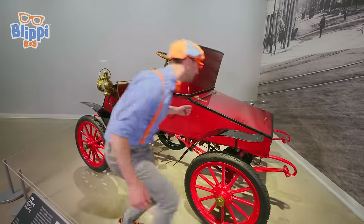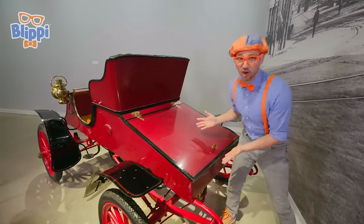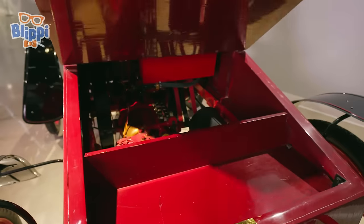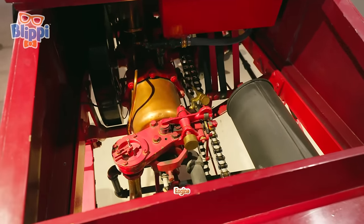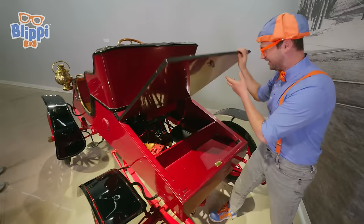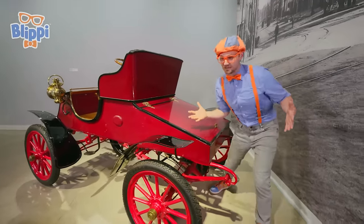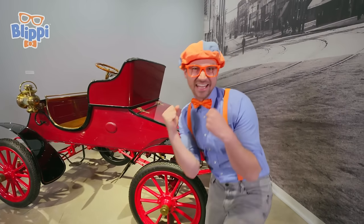Wait a second. Maybe the engine is where the trunk normally is. I got permission to open it up. Whoa, yeah, the engine. Now that is an old engine. Cool. Wow, I love cars and I love old cars. I wonder if we can find an even older car.